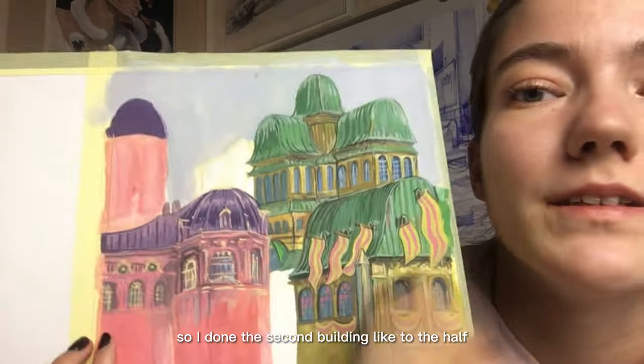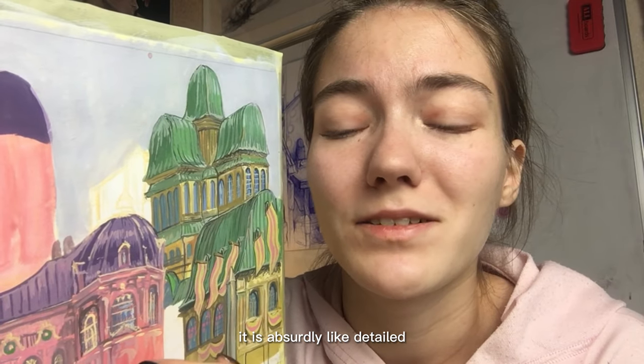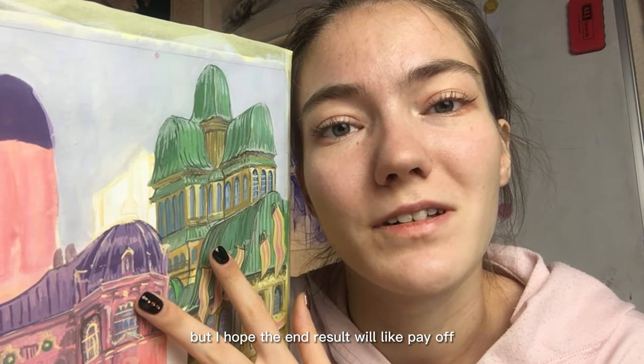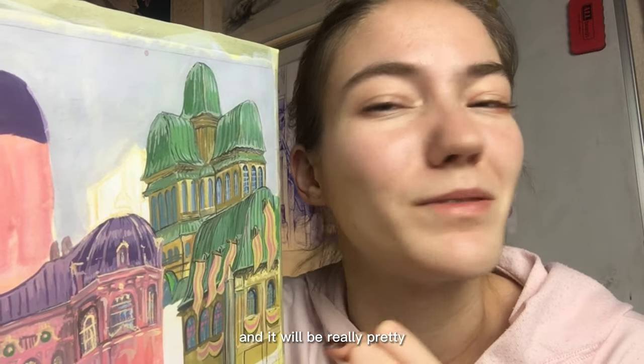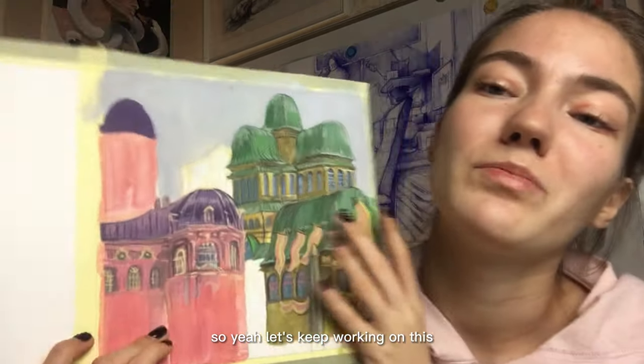So I did the second building, like to the half. It is absolutely detailed, but I hope the end result will pay off and it will be really pretty. So yeah, let's keep working on this.